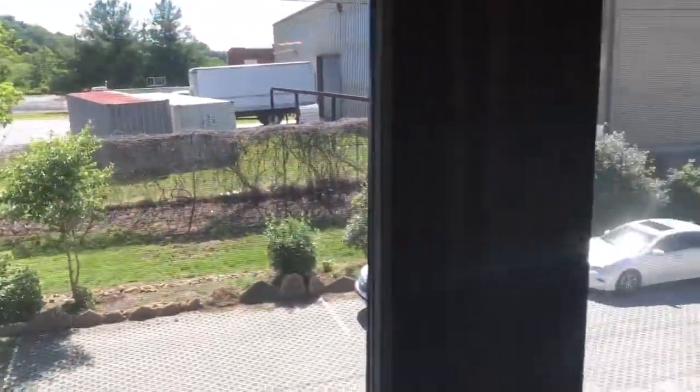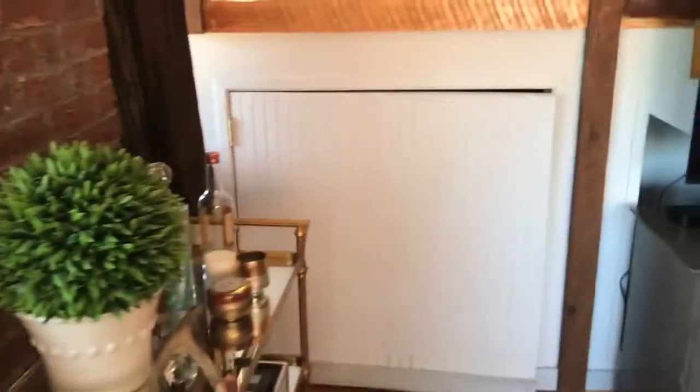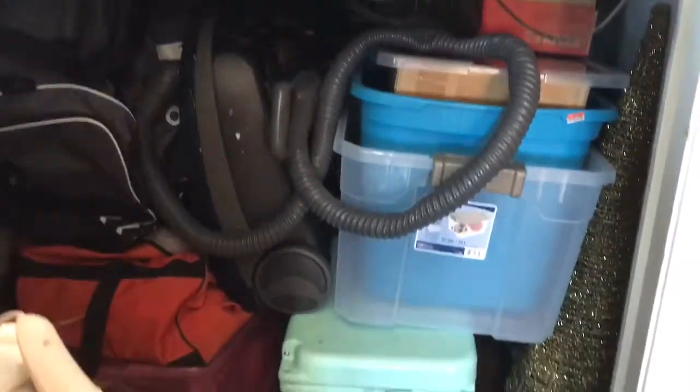This is the front of the building, so we took a video of that as I was walking in. There is additional storage here. And then let's run upstairs real quick.